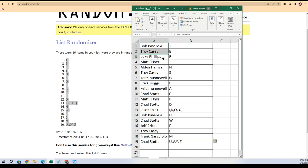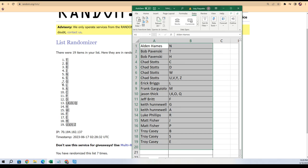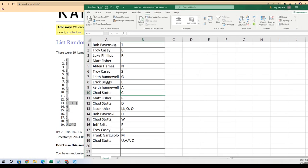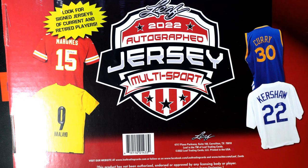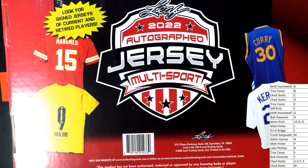Let's see. There's all kinds of great letters to own. I'm going to put these in alphabetical order. Actually, I was supposed to go in alphabetical order. Let me see what's going on there. Okay, there it goes. That's right. Frank's got Mahomes. Chad's got C for Curry.